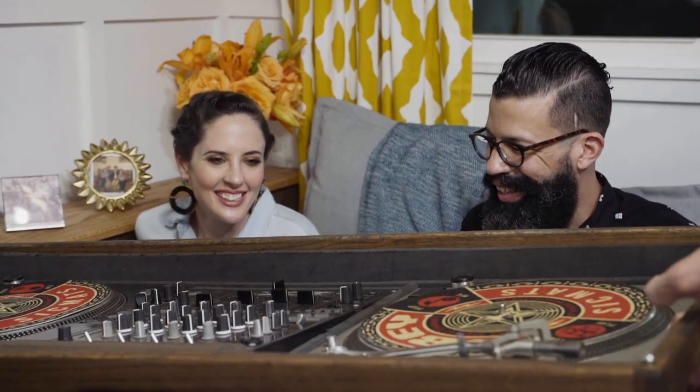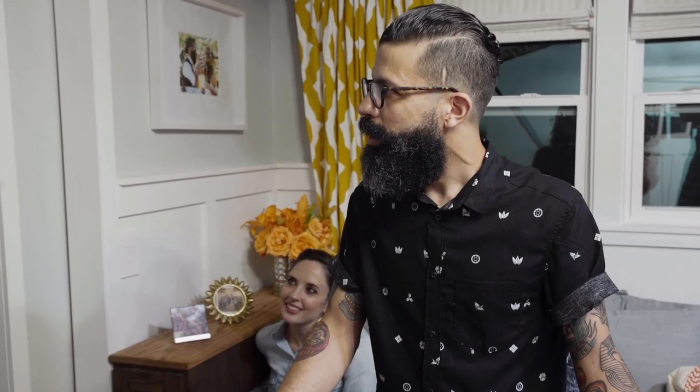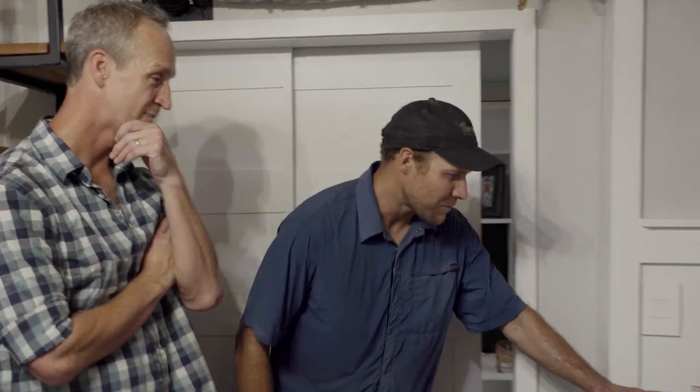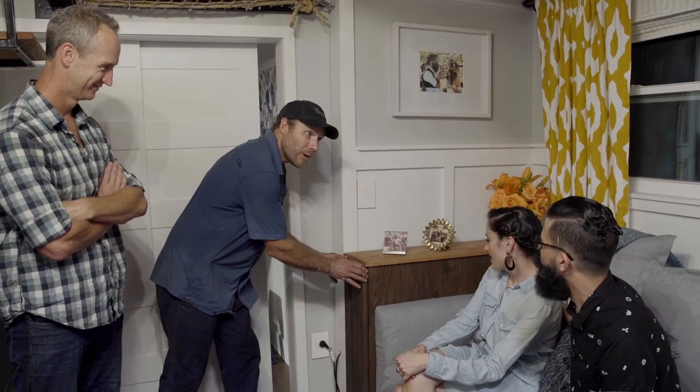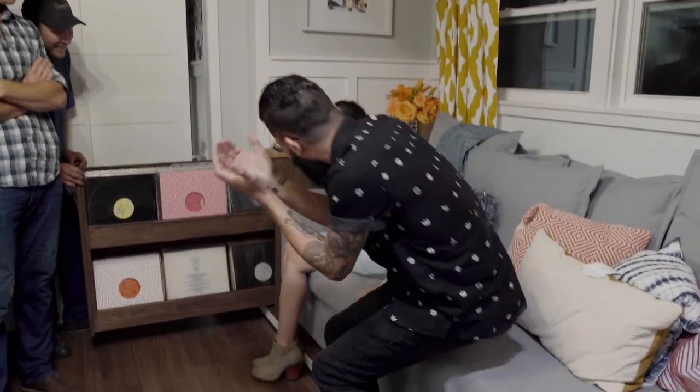Zach including my whole setup into the tiny is insane. Thank you. This is amazing. Beautiful. It was something that's such a part of your identity. You don't leave that kind of thing behind. Right. You may have noticed this arm rest. It's a little deeper than normal. It looks cool. And that's because we didn't want to give you one or two records. We wanted to give you lots. Oh my God. This is incredible.